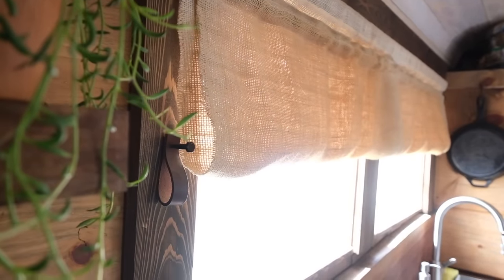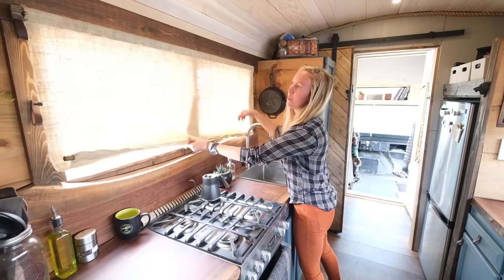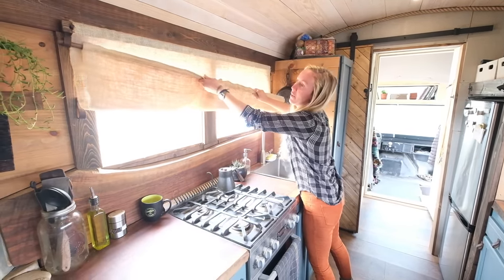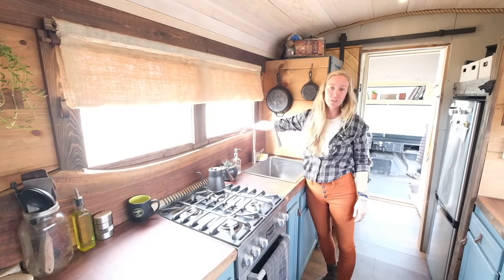So our curtains are made of burlap. I really wanted to be able to have light come in but still have the privacy, and I got these from another YouTuber. Basically the tops are hooked up there, and then the dowel in the middle comes through so we can have different options for letting sunlight in.